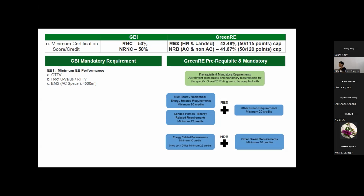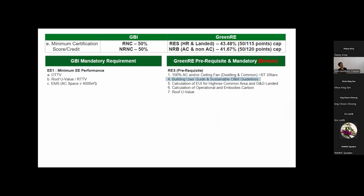Let's go through a little bit to get bronze only, because if you go for bronze, silver, there's plenty to write. To get bronze only, which is the lowest level, you need 100% aircon and ceiling dwelling to be Tenaga Suruhanjaya 3-star and above. Aircon needs to be that.